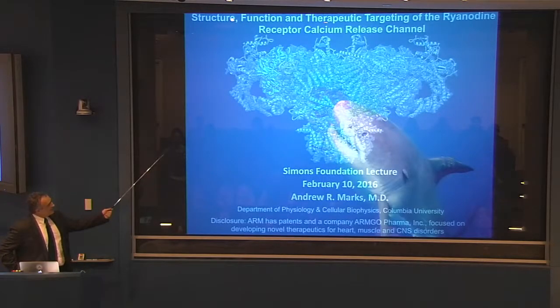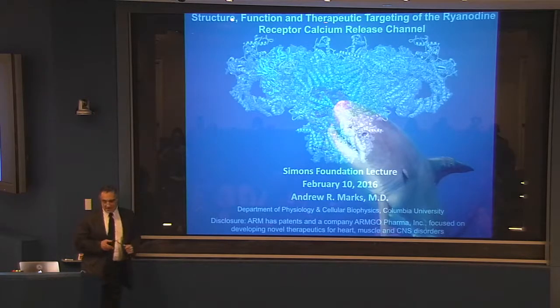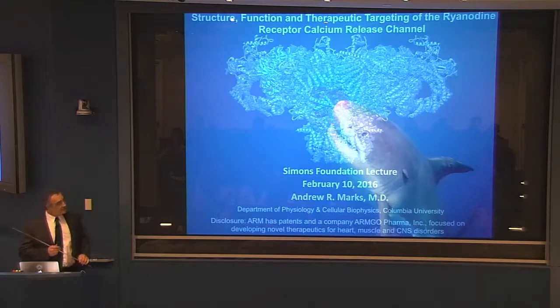So as Jerry mentioned, I've spent my career working on the ryanodine receptor, which is shown here. This is a three-dimensional reconstruction of a high-resolution image. I'll show you more. And it's the largest ion channel.